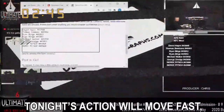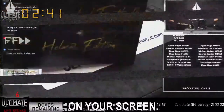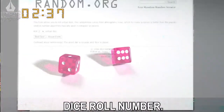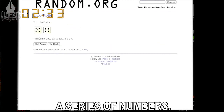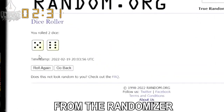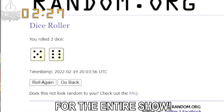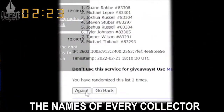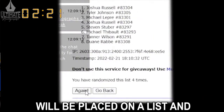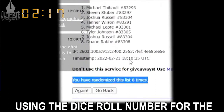Tonight's action will move fast, so we want to prep you for what you're about to see on your screen. First, the all-important dice roll number. At the top of the show, the host will randomize a series of numbers. The number selected from the randomizer will become the dice roll number for the entire show. Meaning every mystery box that is broken, the names of every collector will be placed on a list and randomized using the dice roll number for the show.